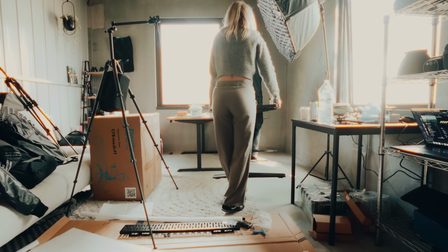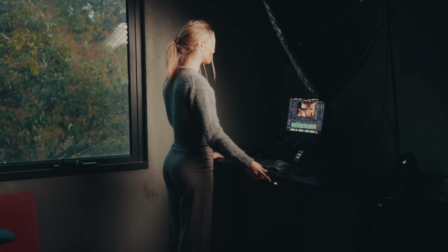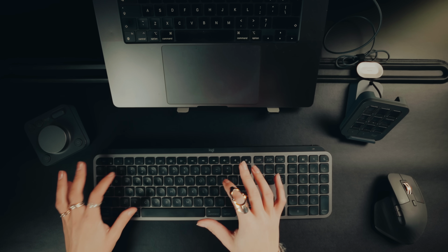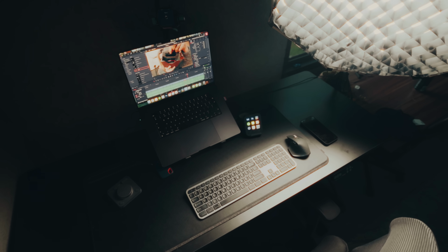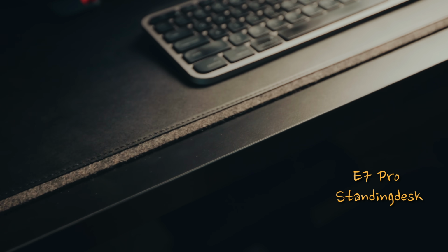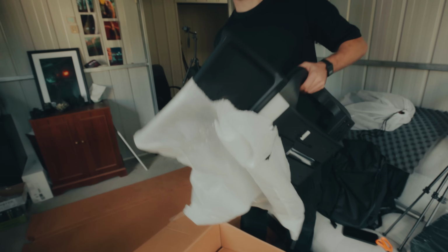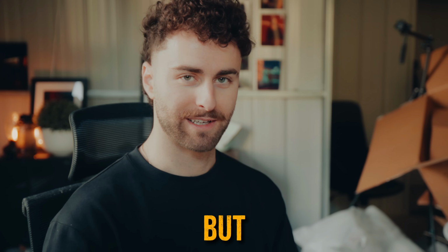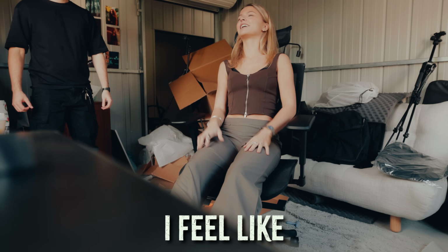I would say we set it up pretty quickly and I can raise and lower the desk with the buttons here on the side. I also use it as sort of a flat lay station, so when I'm unpacking something or want to get an overhead shot of me using my laptop, stuff like that. Now I've got the E7 Pro standing desk with the C7 chair. Whoa! Business class seat. How does it feel? Really weird, but nice. I feel like I'm at the dentist.